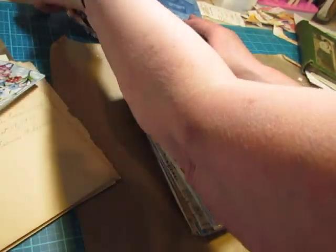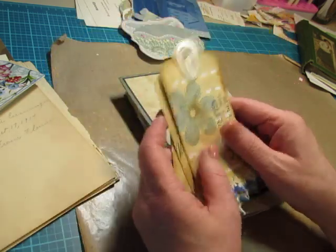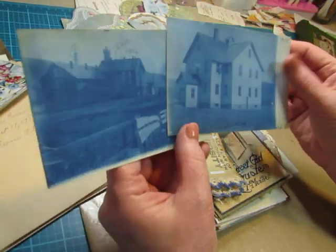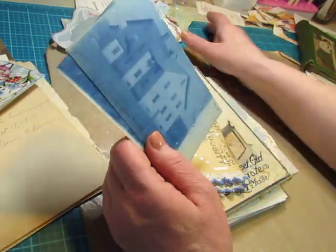We had made these in my Tag Tuesday video using an element that was from the digital kit. So we made those, and then I recently got these postcards from a flea market, and they're blue tinted, so this would be a great journal to put them in.